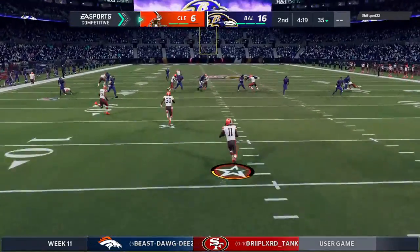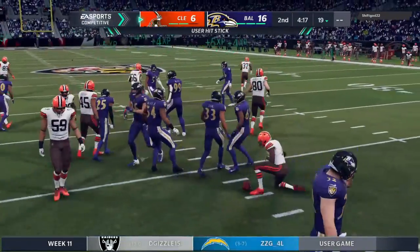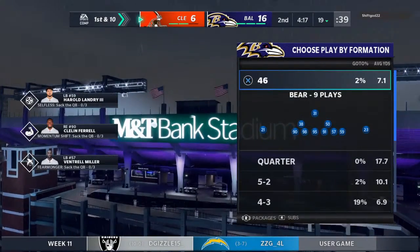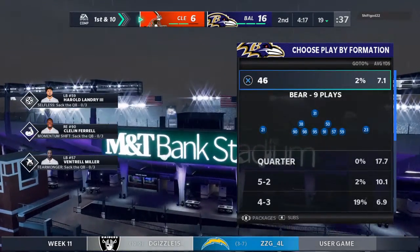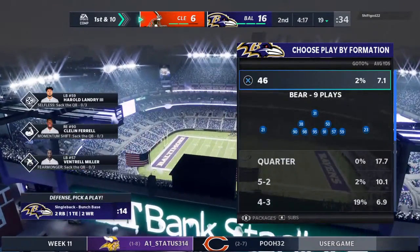Takes this about 5 yards deep. And only able to get this to the 19, so probably should have opted for the touchback. Browns take over 1st and 10 at their own 19-yard line.